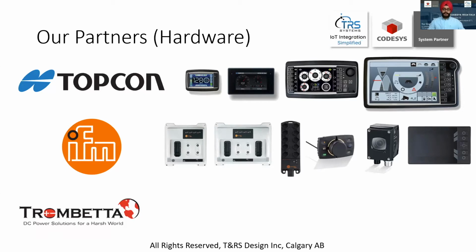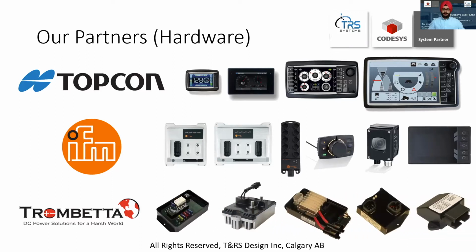We're also system integrator partners with Trombetta, a manufacturer of smaller CAN bus and vehicle electrification components. So stuff like CAN splitters, CAN joiners, CAN-based I/O, some vehicle electronic centers or electric control centers. So we're partners with them as well. So this was an overview of our hardware competence.